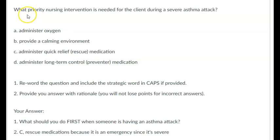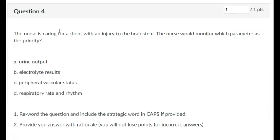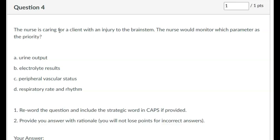Now, what can be confusing is if you get a question where, what's the priority nursing intervention for a client who has, let's say, fibrosis of the lung. So the lung's not working properly, but the problem with the lung is different than the problem with asthma. So in that case, the quick relief wouldn't be the correct answer. Oxygen would. So that can be confusing, but that's our NCLEX questions. That's why we're taking this class and trying to learn some strategies.